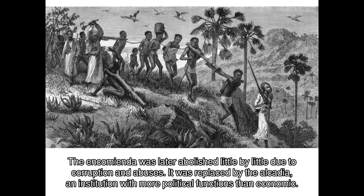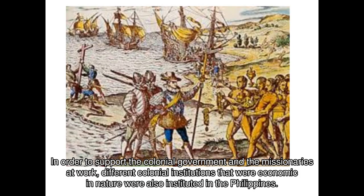The encomienda was later abolished little by little due to corruption and abuses. It was replaced by the alcaldía, an institution with more political functions than economic. In order to support the colonial government and the missionaries at work, different colonial institutions that were economic in nature were also instituted in the Philippines.